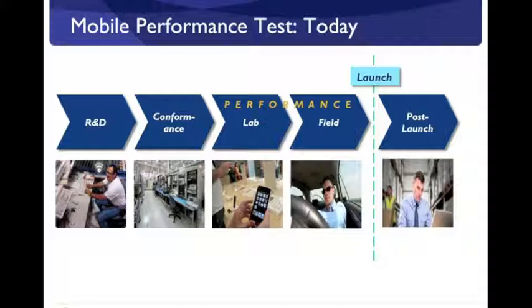And interestingly enough, up to half of devices returned to operators are found to have no troubles. That's something that the industry is trying to do a lot more testing on, both post-launch as well as driving more effective testing pre-launch to minimize that cost.